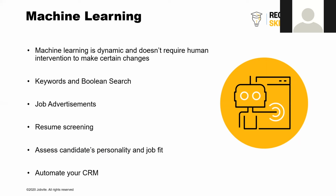Candidate assessment and pre-selection. This is where you're going to say, does the candidate have good soft skills for the role? Are they a good culture fit? What about the candidate's aptitude? This is everything machine learning can measure and essentially refine a talent pool of quality hires for your talent acquisition team to review. You are assessing the candidate's personality and job fit.